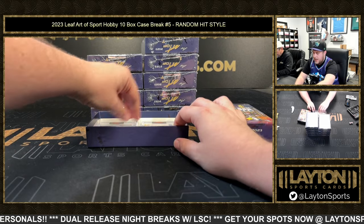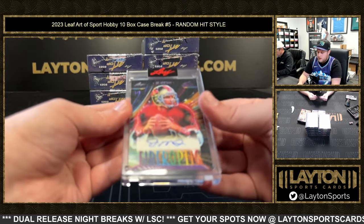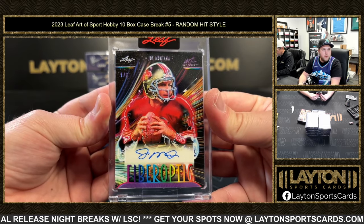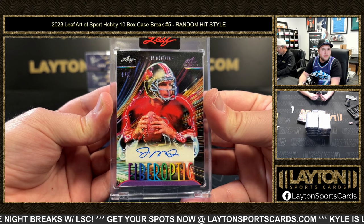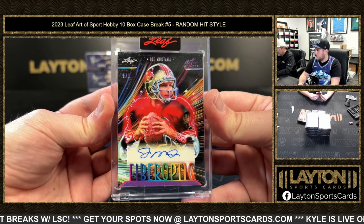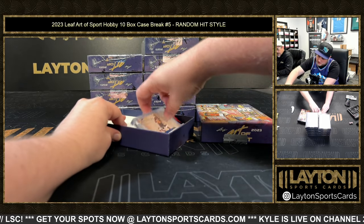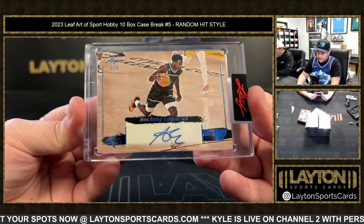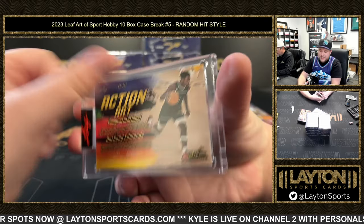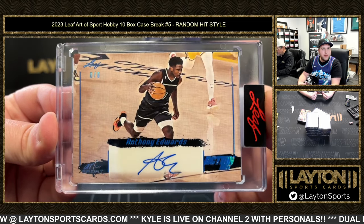We've got a Joe Montana auto, numbered 1 of 5 on the purple foil. 1 of 5 Joe Montana. And then really nice one here as well is going to be an Anthony Edwards, 8 of 8. Nice Ant-Man on the action art. 8 of 8, Ant-Man.